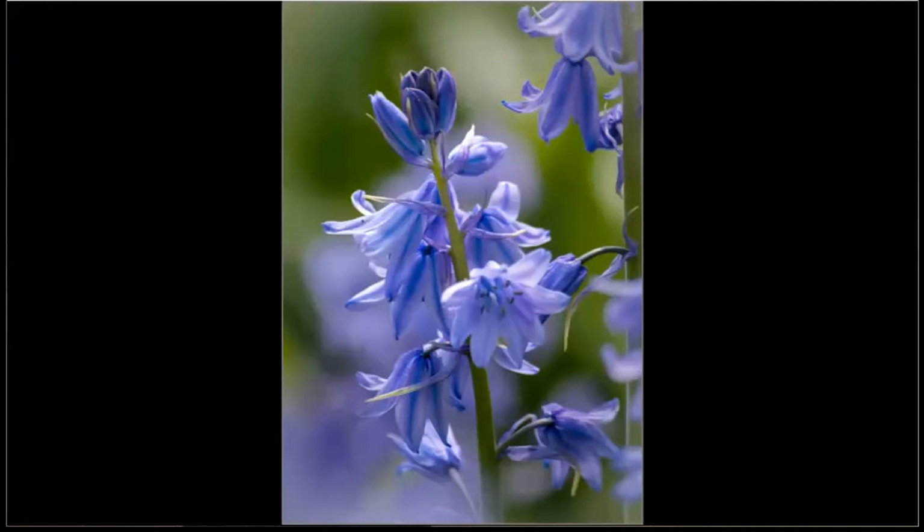I think the first 2 or 3 attempts that I did, bluebells are notorious for not reproducing. Certainly in the old film, they always had a pink cast to them. We had Heather Angel once upon a time, and I said, how do you get your bluebells blue? She said, I put a blue filter on.